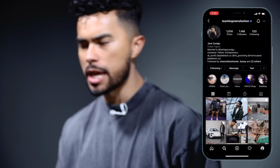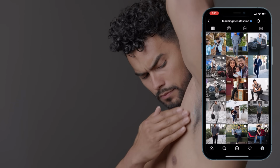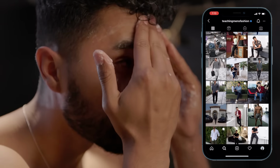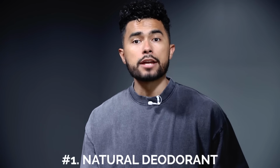But what you don't understand is that yes, you can use it to cook, but you can also use it to clean yourself, to whiten your teeth, to make yourself look better, to make yourself look more attractive. Matter of fact, today I'm gonna show you 8 grooming tricks you can do with baking soda you should be adding to your routine to look better. Let's go. Number 1, it's a natural deodorant.